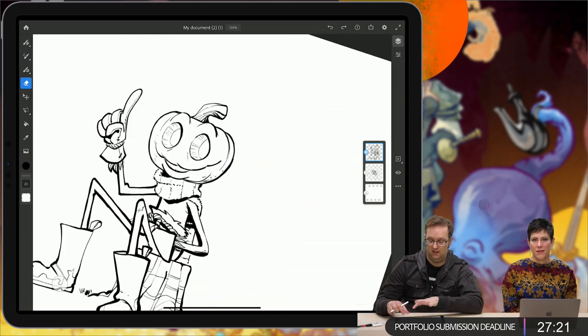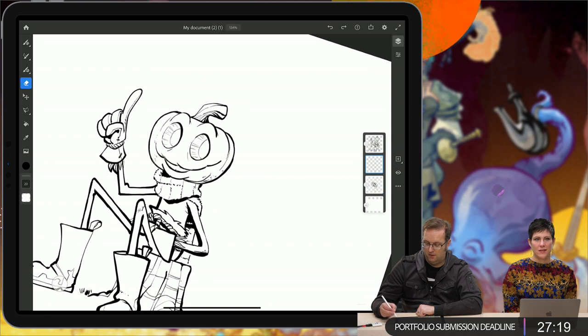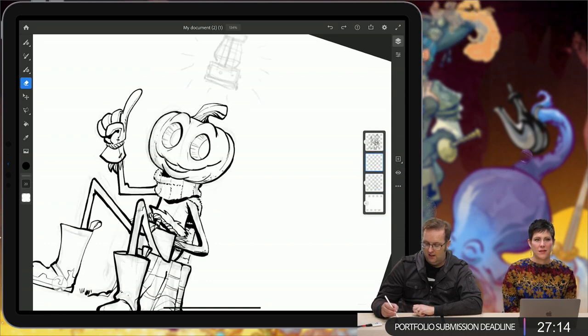Cool. I think the inking on him is done. That's looking nice. Thank you very much. I'm going to bring up my line layer again. And now I'm going to use kind of a green color.